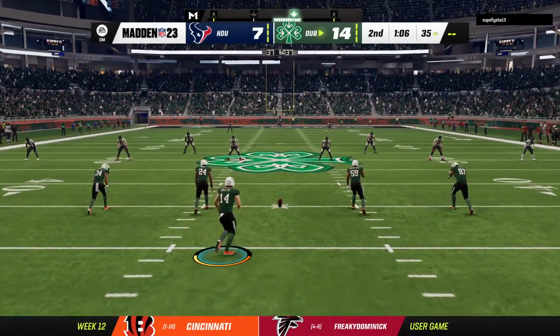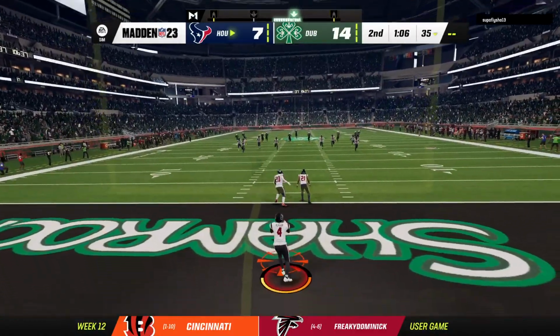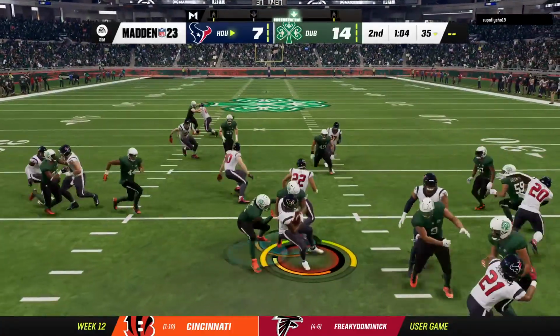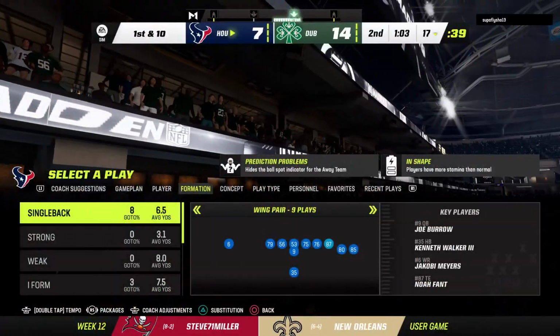Set now to kick this one away, and off it goes. Here's Rager. He's going to bring this one out. And no chance to get away as they'll get him down at about the 17-yard line.